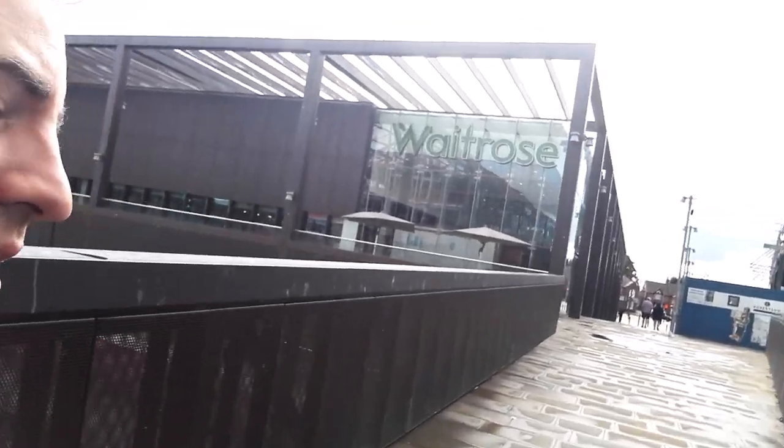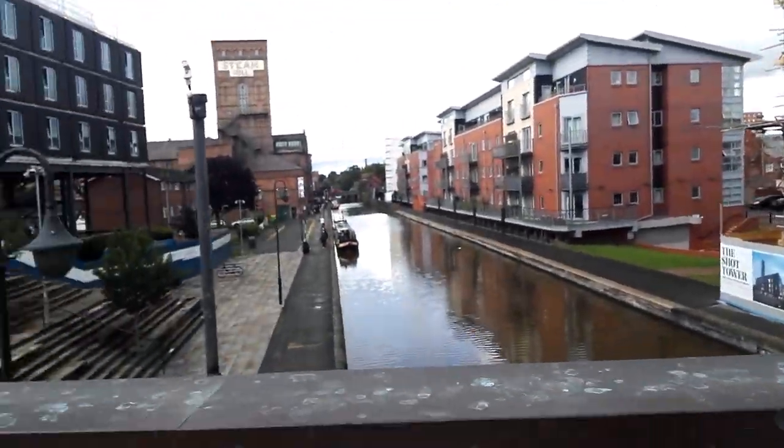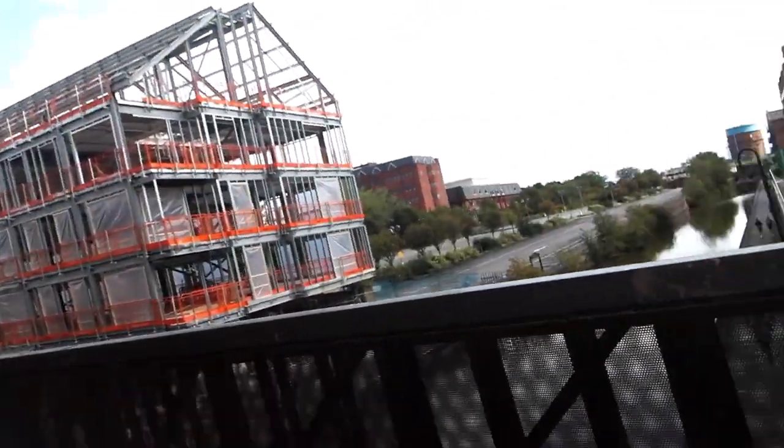So, next part of the video, we shall be at Grosvenor Park. Just to let you see the views both sides. I'm now going into Waitrose, get a coffee and some lunch.